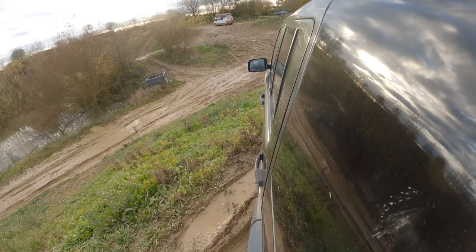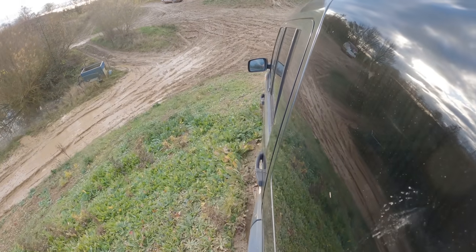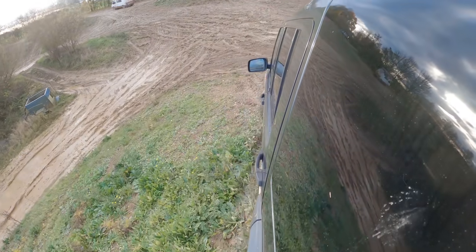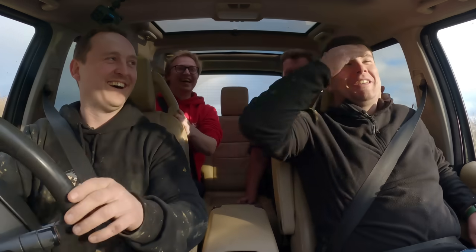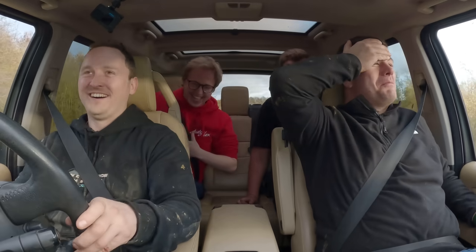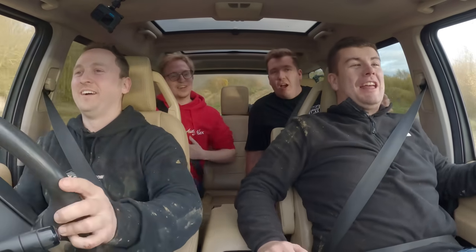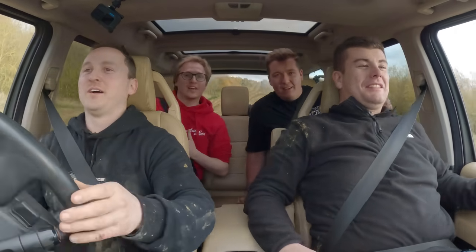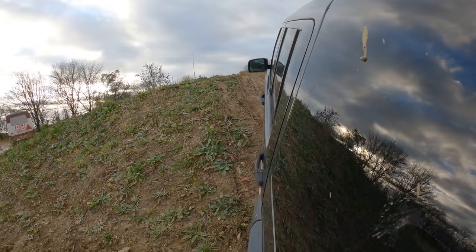Oh, don't go left. No. That was the edge of the slope. Oh my God. Fecal matter nearly just ended up on the inside of this car. I just looked left and I saw nothing. That just gave me indigestion. Oh, shit.